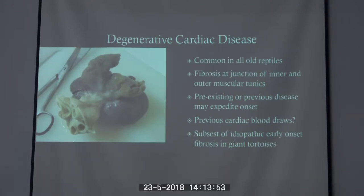I might also add that there is a subset of what appears to be early onset fibrosis in the myocardium of the giant tortoise breeds, the Eldorado tortoise and the Galapagos tortoise. That is strictly an observation from our archives, but we see fibrosis and degenerative cardiac disease in these tortoises in their second or third decades of life. And these animals, of course, can live up to 100 years, sometimes even longer. So to see that degree of fibrosis in a tortoise that age is incriminating for some other kind of problem with the heart.